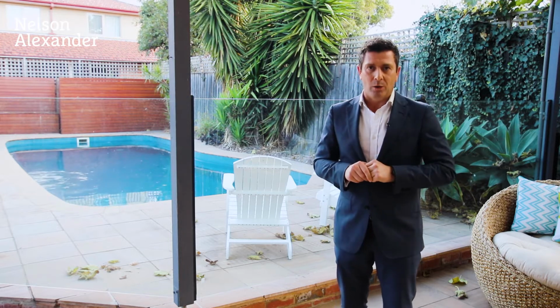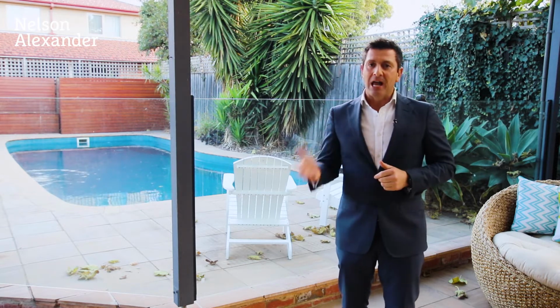Well, there you go. As you can see, it is the perfect family home. A large, flexible floor plan. The renovation is of the highest quality. Fantastic indoor and outdoor living spaces. And the location is brilliant.